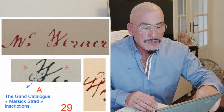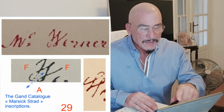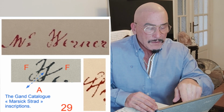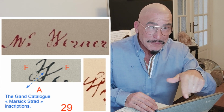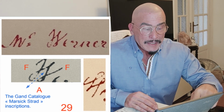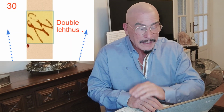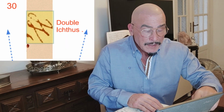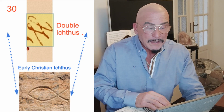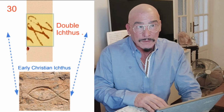So you can see imagery 29. In the center, the double F, and in the right with the original ink, these are the ictus, the fish, the Christian fish symbol. And image 30, you can see them again clearly in the correct angle, a double ictus. And then you have the imagery below of a real early Christian ictus, probably from a wall or in the catacombs.